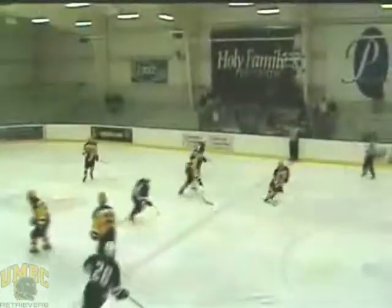Ojeda kicks it in. A little offside. He actually gets a knee-on-knee in the neutral zone, and the Retrievers' bench is livid. Yeah. Eric Becker. Dangerous hit on Ojeda there. He was one of their best defenders.